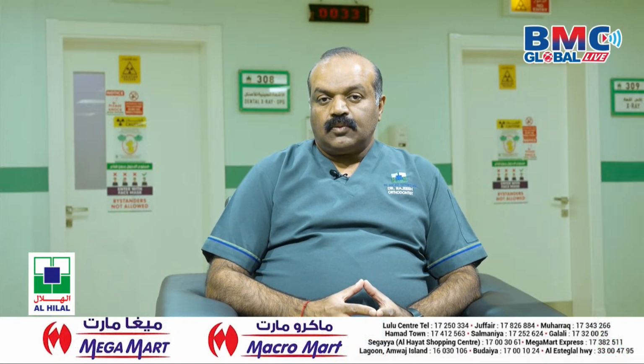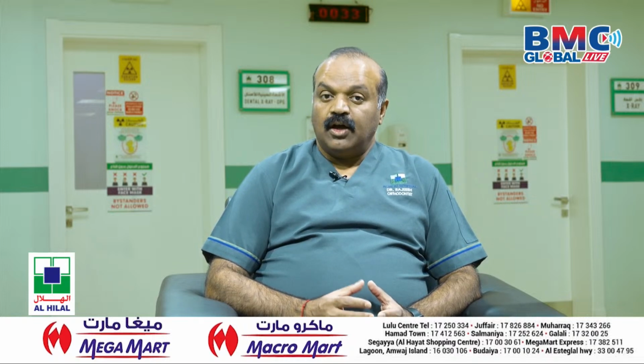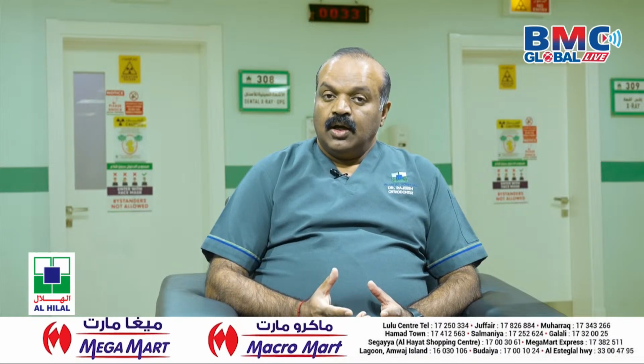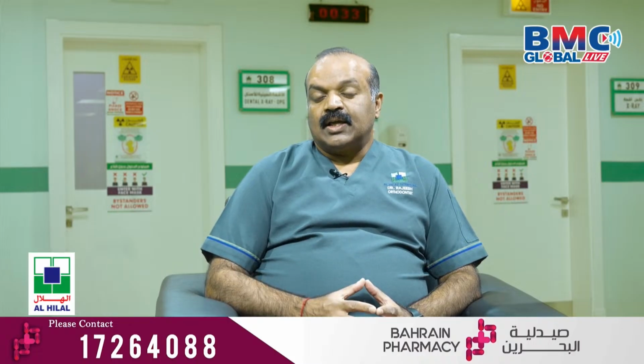Now, with aligners, it's not fixed to your teeth. It's a removable kind of braces, so you can remove it. Like when you have food, you can remove it. Like when you have to brush your teeth, you can remove it. Now with braces, that option is not there. So the advantage is you can remove it, and second advantage is you don't have any restrictions on food. You are free to have whatever you want.